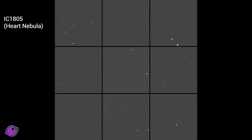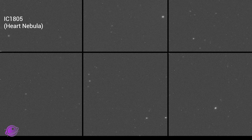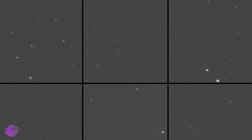And we can see that the field is completely flat, and the stars are pinpoint all the way to the corners and edges. And that's still with the crop sensor camera. The field of view will be wider with a full frame camera, and the expectation is that it will still stay flat and the stars will still stay pinpoint.